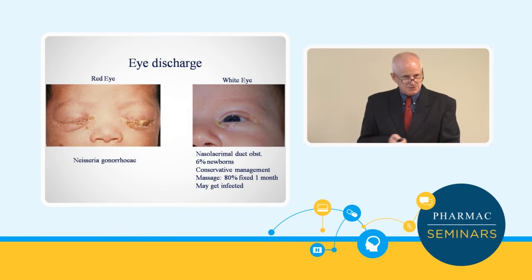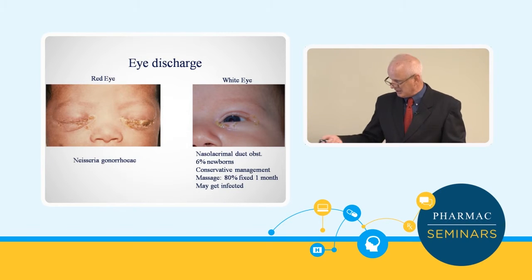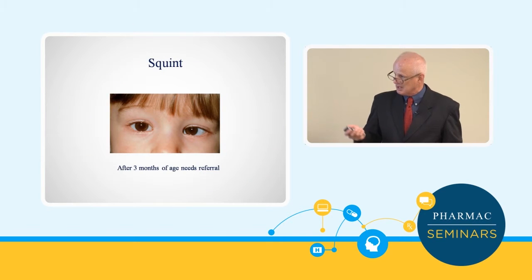But by far the most efficacious treatment is just by the massaging technique, which I assume you've shown your mothers that? Yeah, okay. Look, it can get infected, but most of these, if you swab those, it'll be sterile, initially at least. So that's a quick run through of some of the eye manifestations.